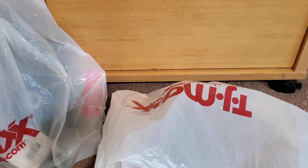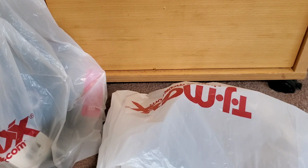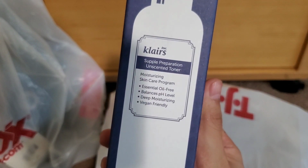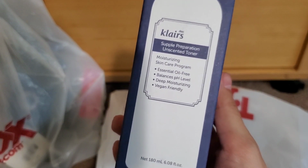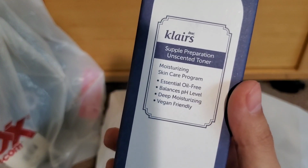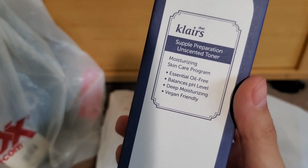So I think the rest is just skincare. I really like the brand Claire's, and I always purchase it every Black Friday for the last 4 years or so. And I noticed that they have more Claire's products in my stores. So the first one I have is the Supple Preparation Unscented Toner. This is a kind of medium thick toner, and I really like it because it's essential oil free. So if your skin is sensitive, mine isn't, but I just like that I don't have to worry about it.